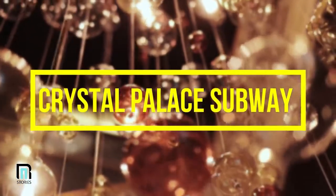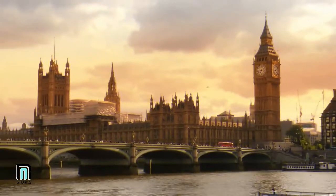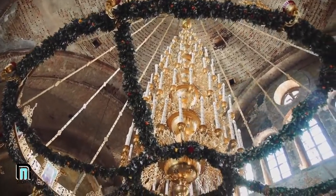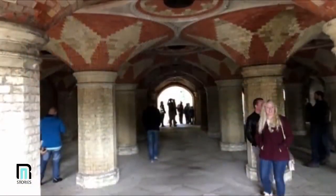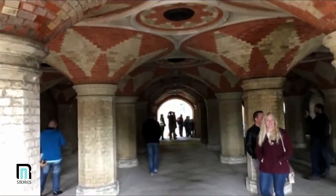Number 1. Crystal Palace subways. In 1851, the City of London came up with an idea. In order to encourage tourists to go visit the Crystal Palace in Crystal Palace Park, they decided to build 2 rail lines, with one leading right up to the site. Once they arrived, first-class visitors could walk through a subway underground that was decorated with Victorian pillars.